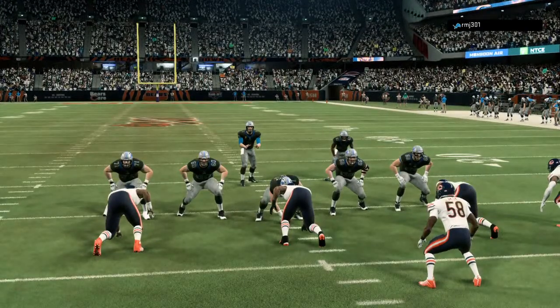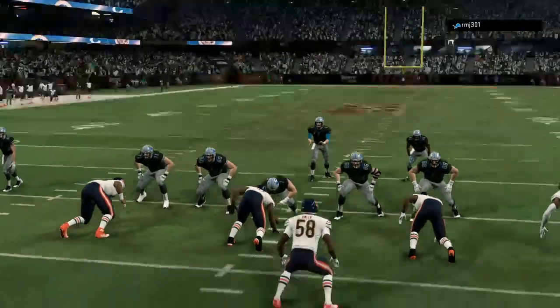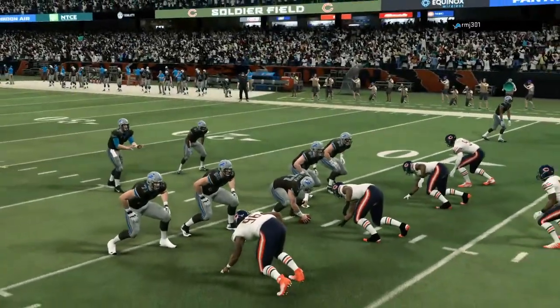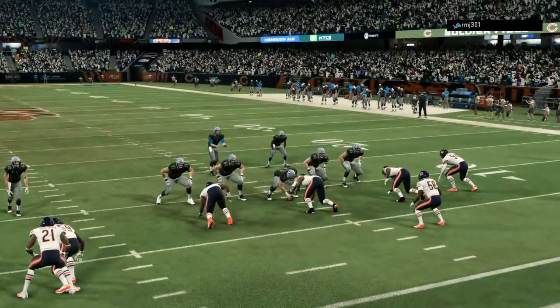It certainly did, and you're exactly right. Whether it was an adjustment, whether it was just more focus on what they planned to do going in, whether they just played better, whatever it was, it all came together in the second half, and no points were allowed. That's a great way to close them out.